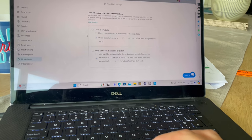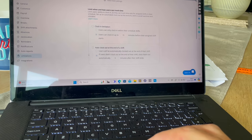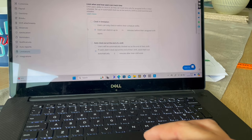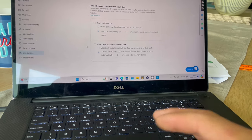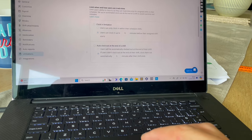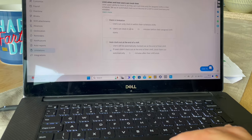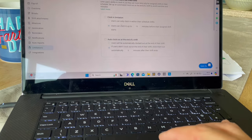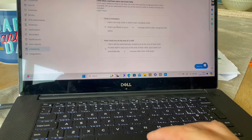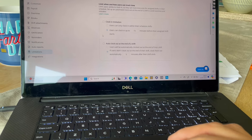But every time I turn up at the job, I went the other day and there were lads checked in at 7. I got there at 8 and they didn't have any keys. So they'd checked in at 7 but couldn't start work till 8 when Ben turned up with the keys. So it's pointless in that sense. And you can set a limitation on the app. So the clock in limitation, you can clock in up to 15 minutes before the shift, which is fine.